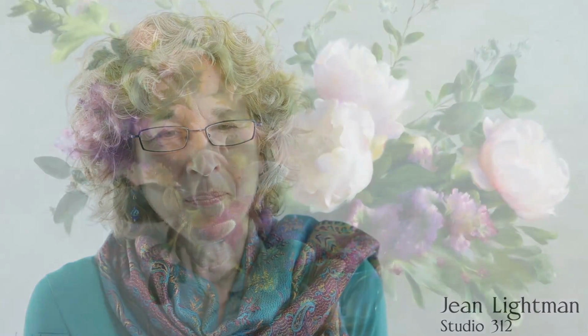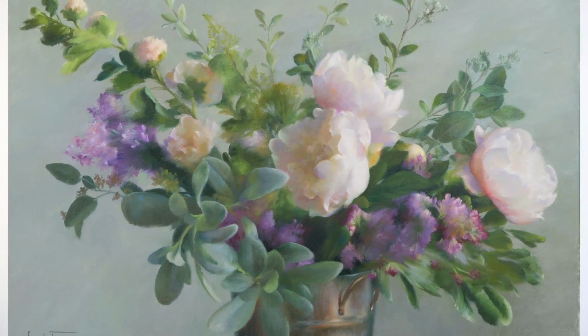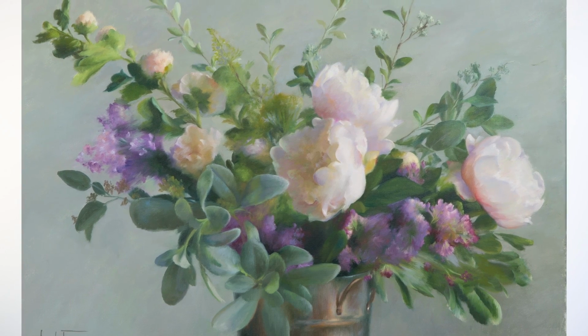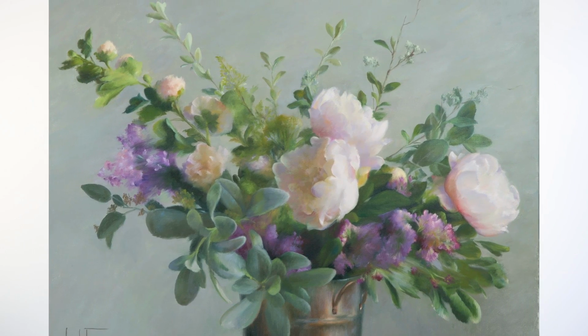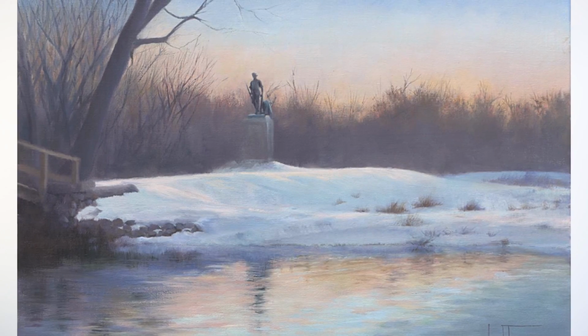I think for me it's always this quest to be able to capture the magic that I see in the colors and the light on the actual objects. So I'm looking at nature, and to try and translate that into paint is an eternal quest, because I'm never satisfied. You know, you can never really capture all the beauty in nature in paint.